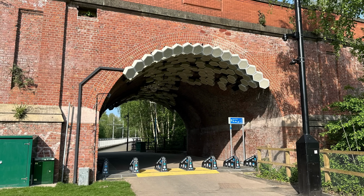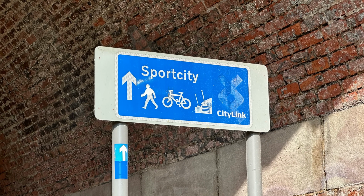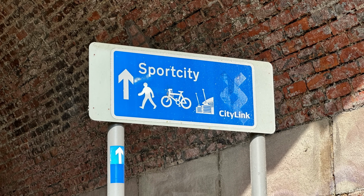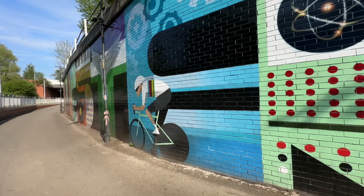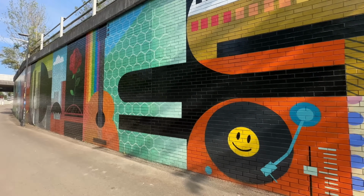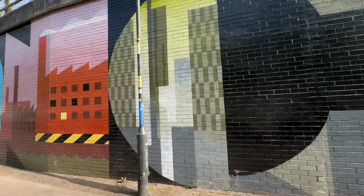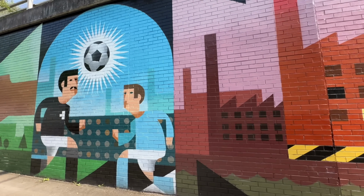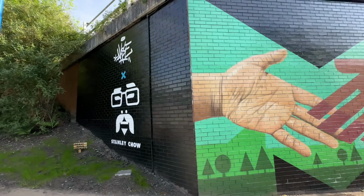Staff will welcome the crowds making their way towards the attractions, providing security, and there will be food and drink outlets on the way. We make our way along by the tram line and go past these impressive murals depicting some of the unmistakable aspects of Manchester. Music, DJs, the rainbow flag, a red rose, is that for Lancashire? Architecture old and new, some football players, and friendship between different shades of people. All done by the artist Stanley Chow.